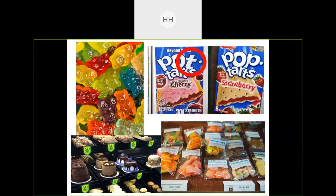And then here's just some other things. You can see the pot tarts in the top right hand. The gummy bears look exactly the same. The baked goods in the bottom look similar as well.